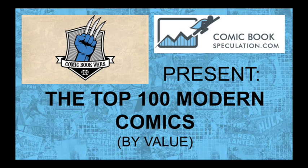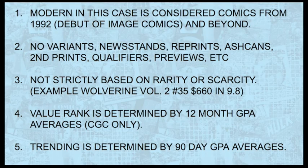Hey, thanks, Jimmy. Just going to go through the way that we determined this list, the rules that we followed for it. So, real quickly, the list is based off of comics from 92 to present. There are no variants, newsstands, reprints, ashcans, second prints, etc. on this list. They are based strictly on popularity and demand, not on rarity or scarcity. For more on that, you can listen to our first podcast of issues number 81 through 100.